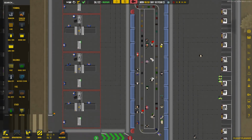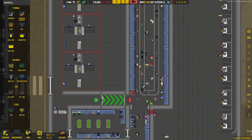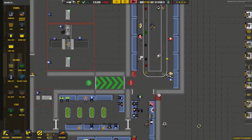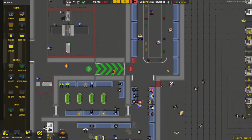But now they're waiting here for their bags, and the bags start going on the carousel. Now, once they spot their bag, they will get up and grab it, and then take that off the carousel, and then leave the airport same as they always have, nice and happy.